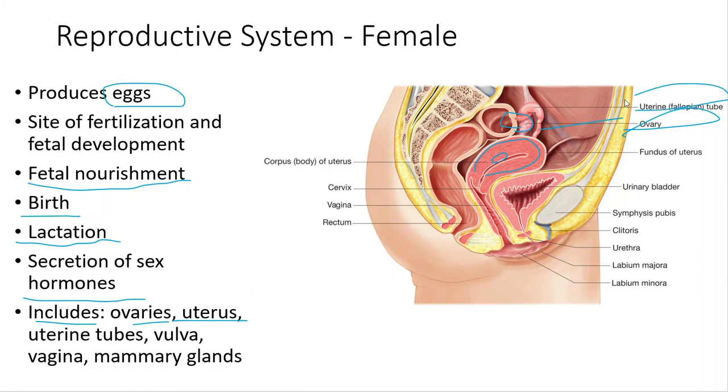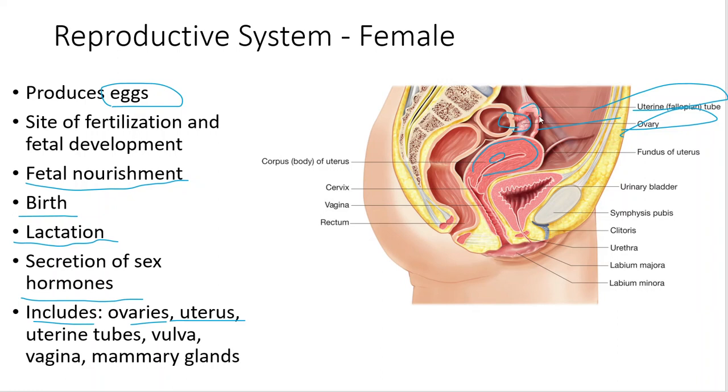There they are, fallopian tubes that lead from the uterus to the ovaries, fallopian or uterine tubes. The vulva, which is the outside external genitalia. The vagina, which is the tube, muscular tube that leads to the uterus. And then, of course, the mammary glands.